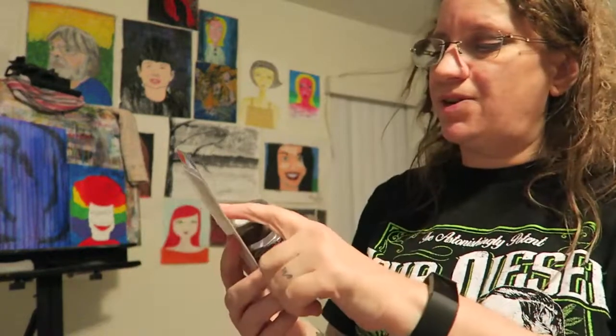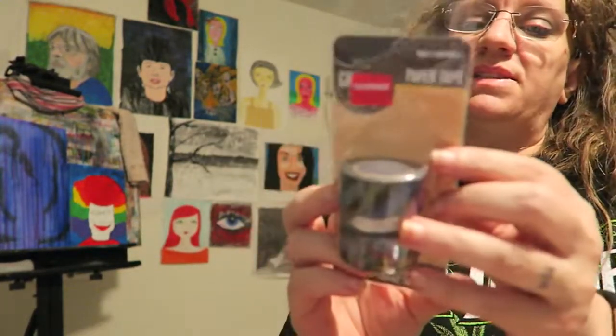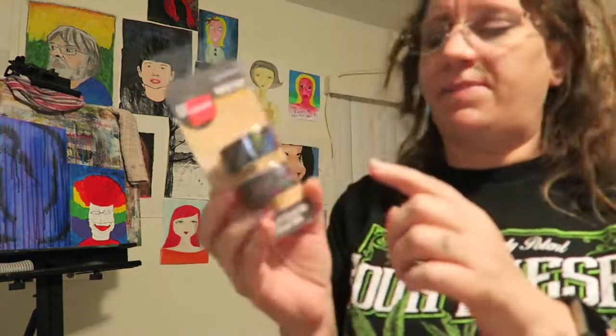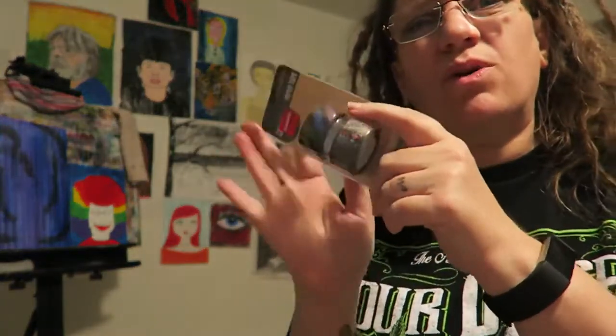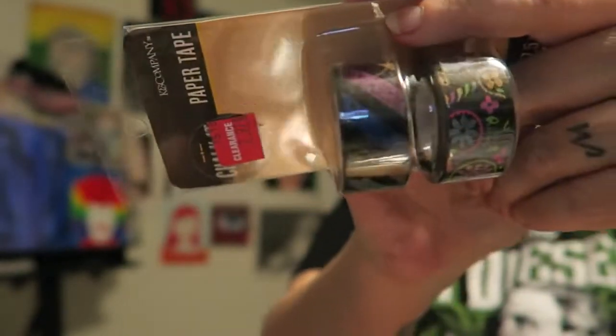Here is another pack of washi tape, and it was on clearance for $2.97, but I'm sorry, it's kind of covering up the brand. Oh, S and or K E Company, and it's one floral one, and then one that's kind of a cool color. I know you can't really see it. Sorry, I know there's a bit of a glare.